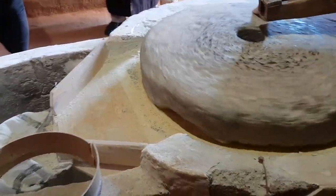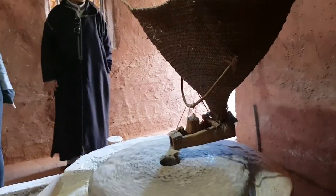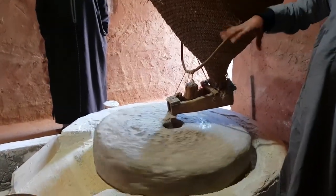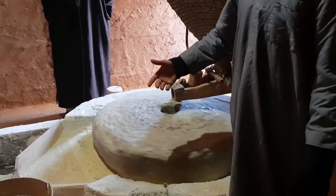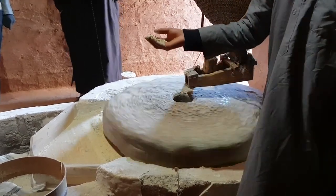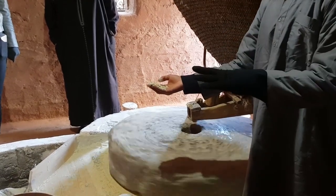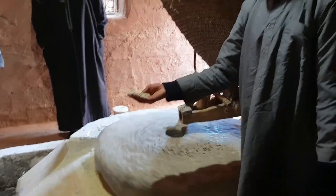You can take a picture if you want, just for the family? No, this one is another family in the mountains. The family in the mountains go up and we use it to pick the flour like this. After, you give the family the house 10% of the flour, not the money. So you give the 10% flour.